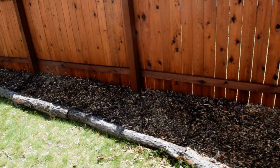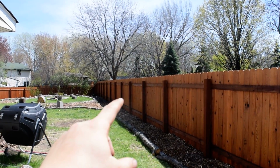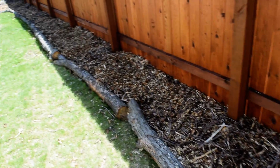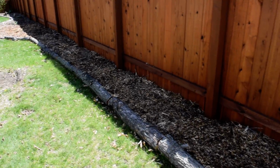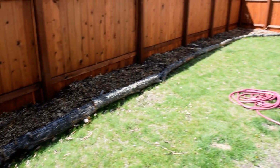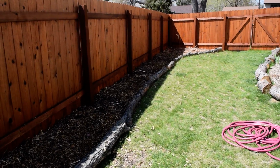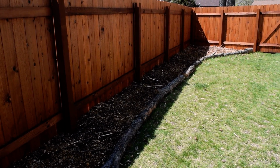So what we did was, from this post down to I believe this post here, we put some of the spawn, some wood chips, spawn, and wood chips. It's not very heavily laid down. I only bought one bag, which covers, I believe it was 8 square feet, something like that. Not a huge area, but it should be enough to get our mushrooms established, and then hopefully they spread and I can perhaps propagate spawn from them as they come up.